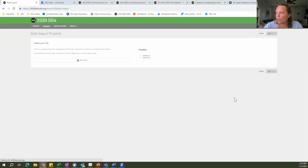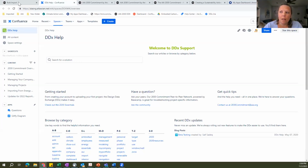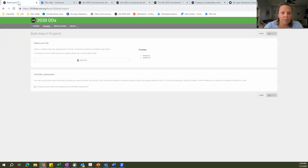So you can import projects through your bulk import. I'm going to take a little side note here for a second before I get into bulk import. The one thing to remember is over here in the upper right-hand corner is our help pages. Our help pages are really well detailed and very informative.